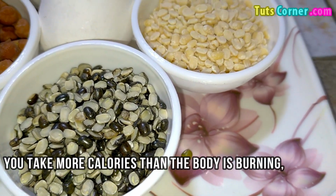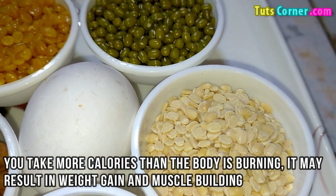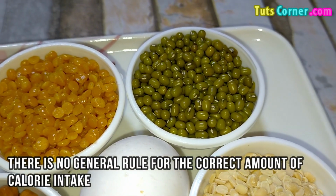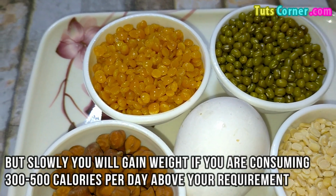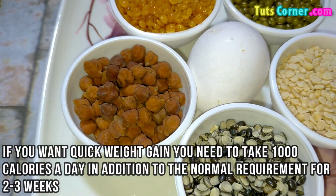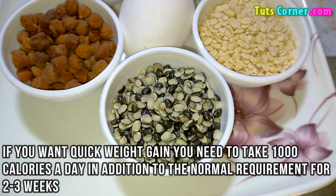Thus, if you take more calories than the body is burning, it may result in weight gain and muscle building. There is no general rule for the correct amount of calorie intake, but slowly you will gain weight if you are consuming 300 to 500 calories per day above your requirement. If you want quick weight gain, you need to take 1000 calories in a day in addition to the normal requirement for 2 to 3 weeks.